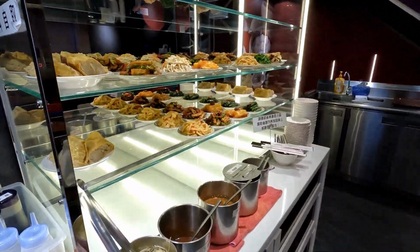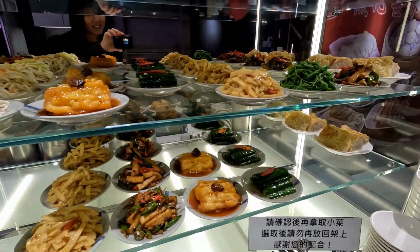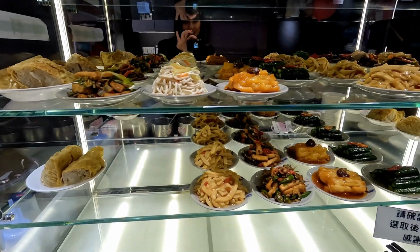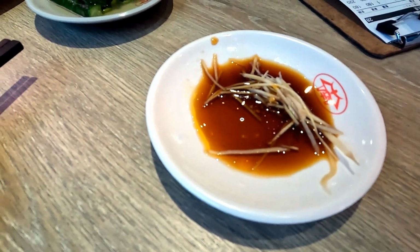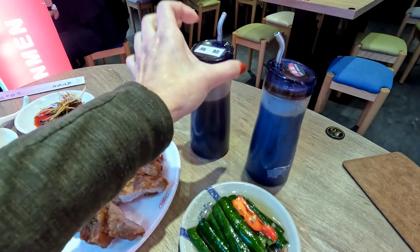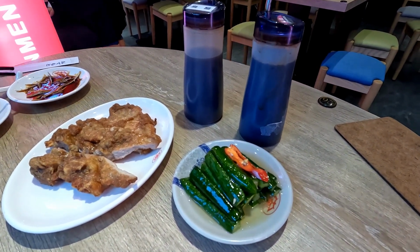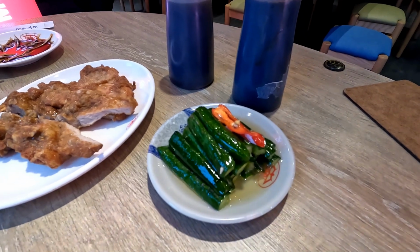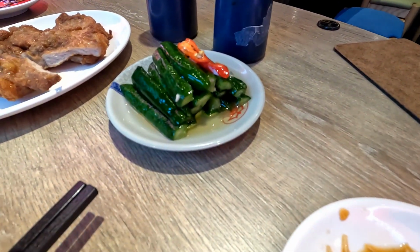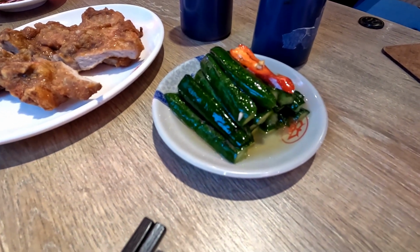Not only do they have juicy dumplings, they have all the small dishes that you can take for yourself. Look at all this. Isn't that delicious? Mix the sauce. I'm just going to show you what I order for an appetizer first. This is the typical sauce you make for the juicy dumplings. You pour a little vinegar and soy sauce. You don't need a lot of sauce because the juicy dumplings already have soup inside. This is the dish I usually pick as a side dish, the cucumber with vinegar and hot pepper.